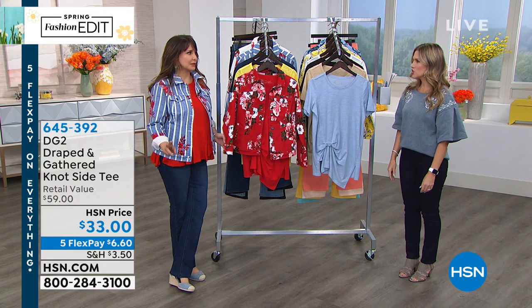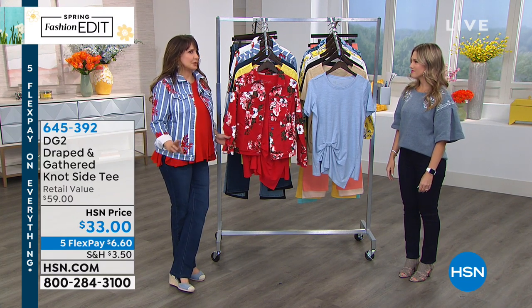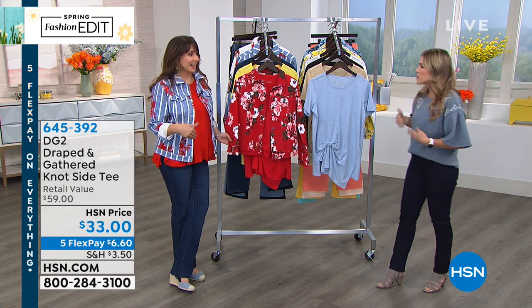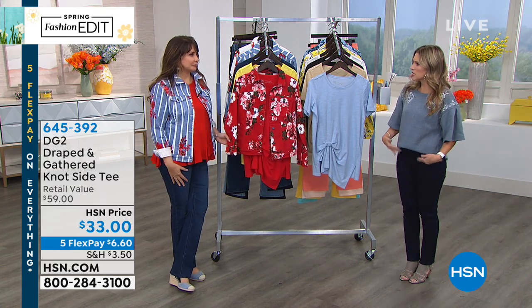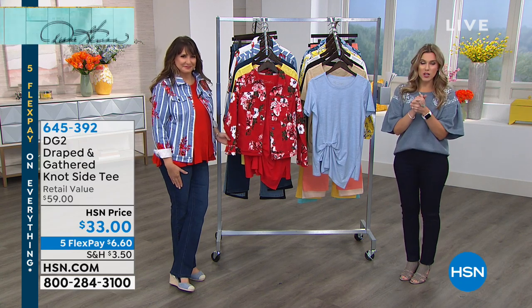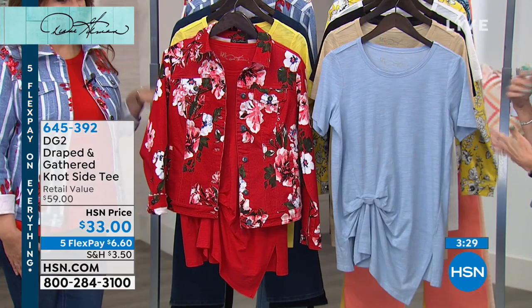Yeah, I have two in black, do you? Two in navy, two in ivory, two in red. Because if she ever stops making them, I'm going to be out of luck. They're perfect on any height, too, because I know for me, sometimes things can be too long. It's that perfect sweet spot. It is. So, anyways, we're going to give you a lot of great options this morning to change up your wardrobe.